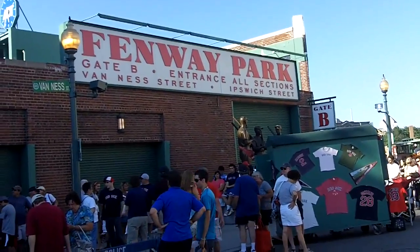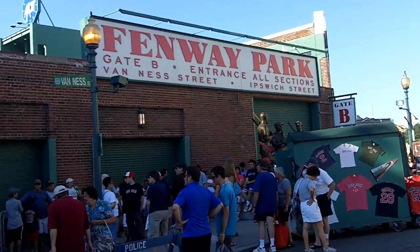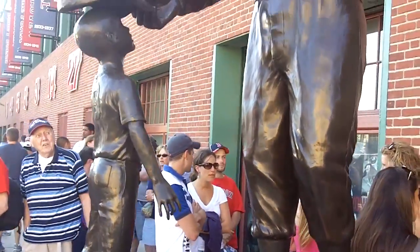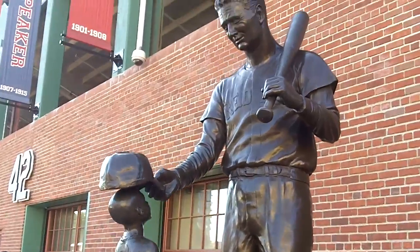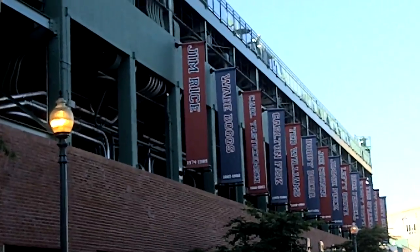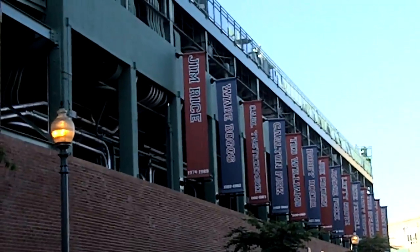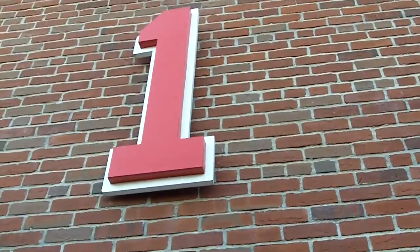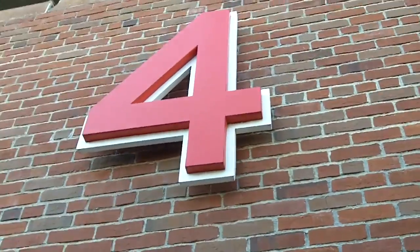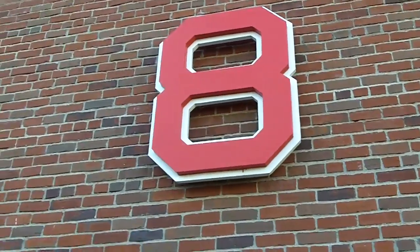And if you continue farther down, you're onto Van Ness Street. And Van Ness Street, I think, is probably the most historic street of the three in terms of what the Red Sox have put out there to showcase their history. There's a statue of Ted Williams out there, the greatest Red Sox of them all. You can also look up along the brick wall on Van Ness Street, seeing all the retired numbers of the Red Sox. Anybody from Bobby Doerr right up through Carlton Fisk, Jim Rice, Carl Yastrzemski, of course. All the names are up there.